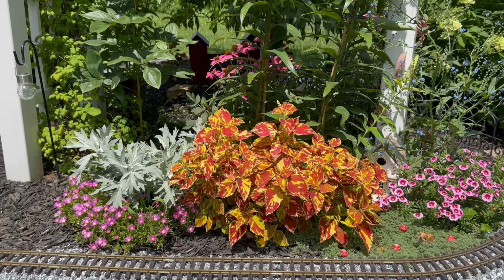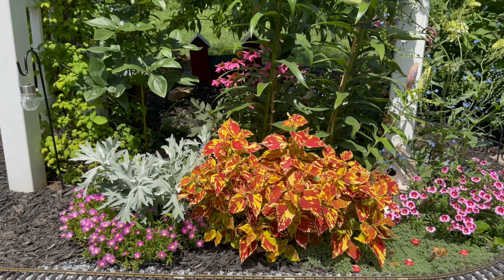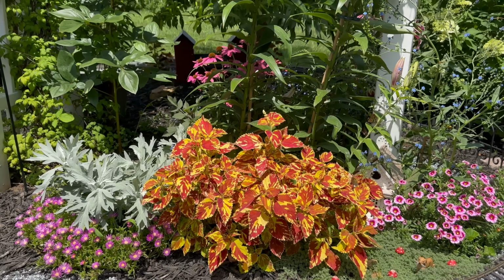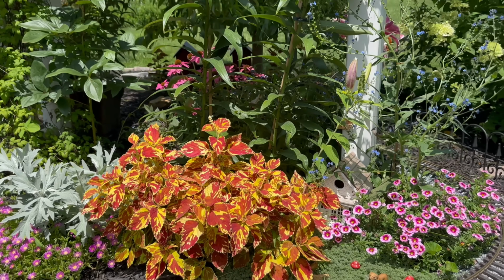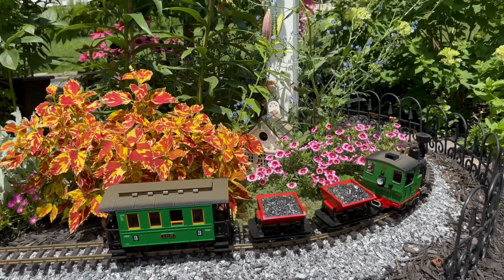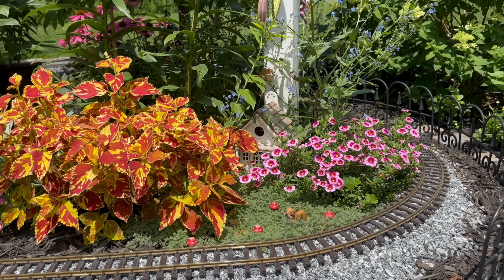So they have an ice plant here. The silver is, I think, silver lining Artemesia from Proven Winners. Then I just love this contrast here with this red and yellow coleus. Down from that, my dad is using thyme as a ground cover, and I love that. I want to do that also. I want to copy him there.